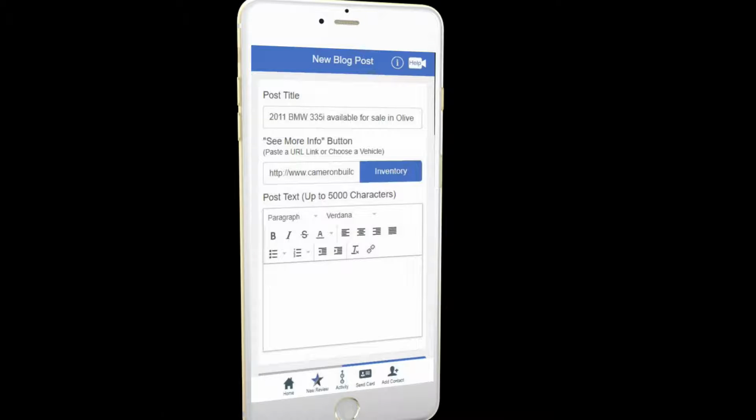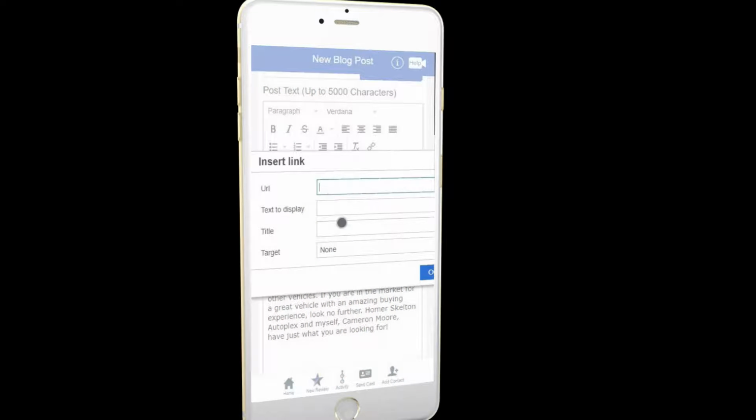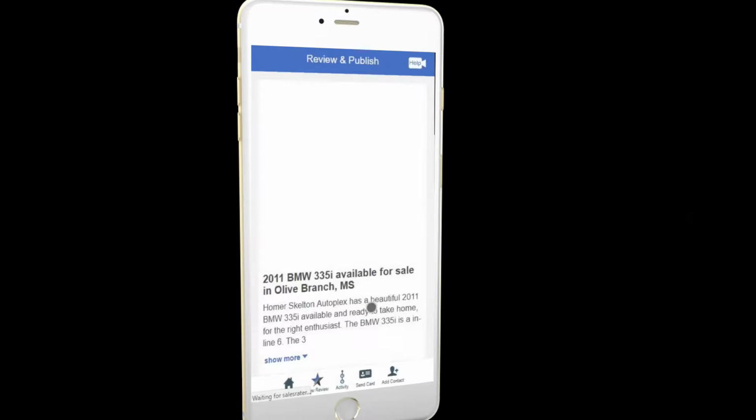Now it's time that you give it a great body. So to give it a great body, you want to say almost everything you've said in the video, but a little bit more detail, right? This is giving you some credibility. If you'd like to add a hyperlink, then you can, press this right here to add a hyperlink. You just paste a URL, and once you've chosen the word, it will hyperlink this. And what this does for you is gives you credibility for your website and your blog, because you're linking back to a credible website such as Homer Skelton Autoplex. So now I want to press next.